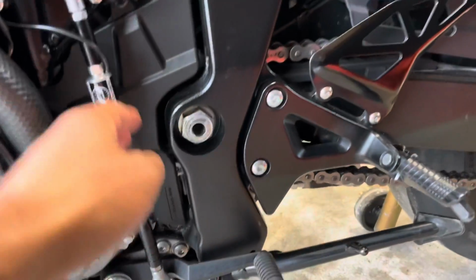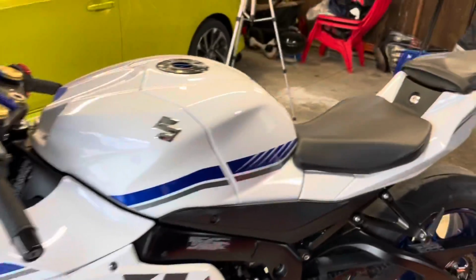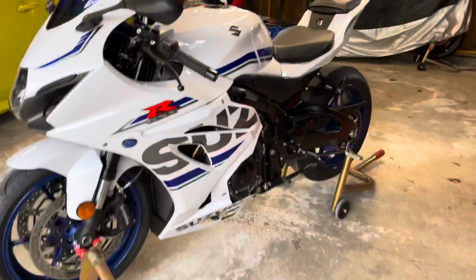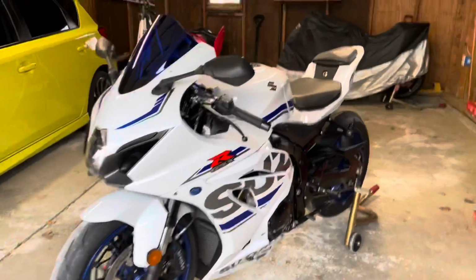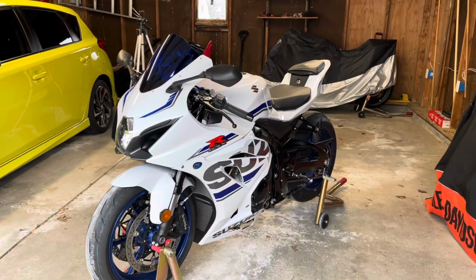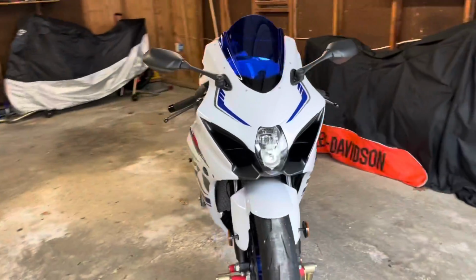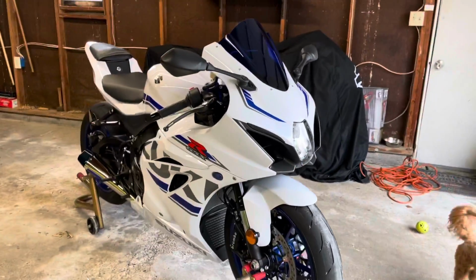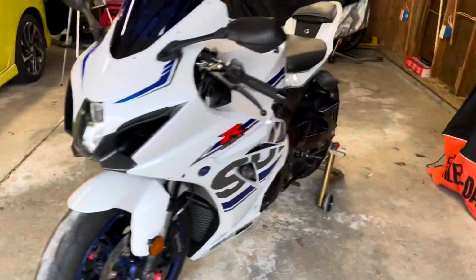And it was super easy to plug in and install, and then we had to do something in the dash to get that working. What else did we do? We also lowered the bike. Can't really see the lowering links because they're underneath the bike, but we lowered it quite a bit. I'm now almost flat-footed on this bike, which is dope, whereas before I was on my tippy toes, and I'm only 5'6". So this bike sat up really high from the factory, and now it fits me a lot better.